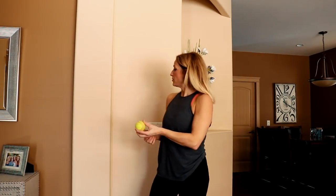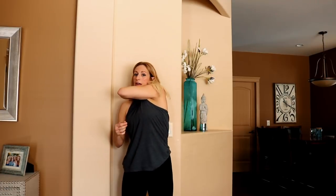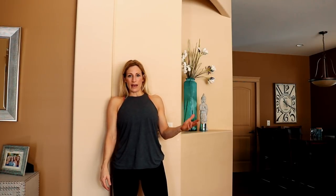Another one that feels really useful for me is I put the ball on the wall and then I get right behind my shoulder blade right there. Oh, it's like I've got knots all around the one shoulder blade. So just rolling up and down, or again, just camping on that spot, pushing and allowing that hardness of the ball to try to break apart all those knots in there. Feels really good.